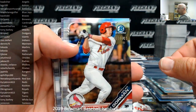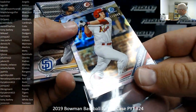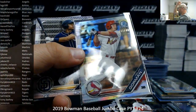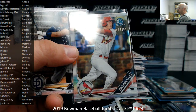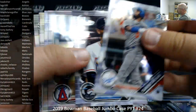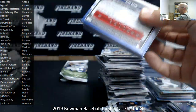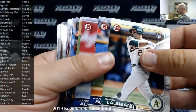Nolan Gorman, number /499 for the Cardinals. Yeah, Trae Young, Silver Prism. When they first came out, they were going pretty high. I think they're going like in the 50 to 75 range. Now they probably go like in the 40 range, but definitely not bad. He's gonna be a superstar there in Atlanta. So it's definitely a card probably worth holding on to. If you find the right buyer, it's also worth selling as well.